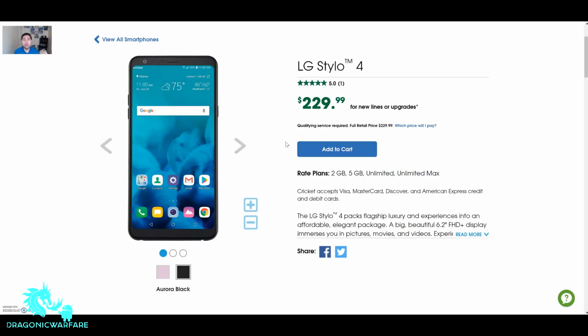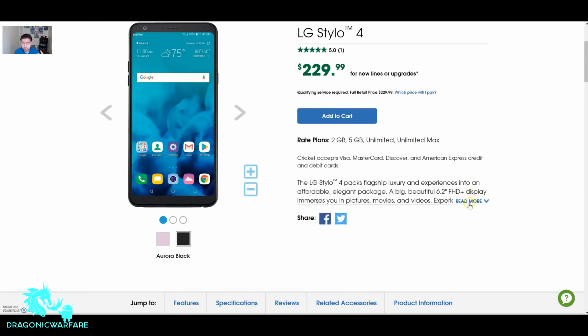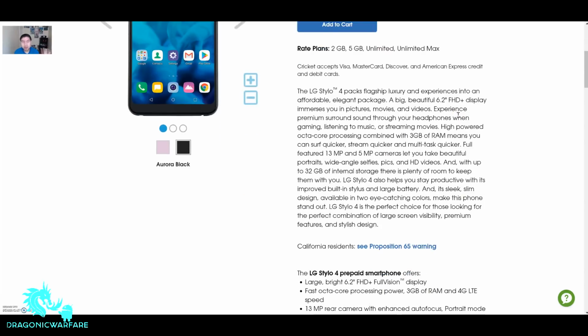If you don't care about the RAM, go ahead and pick up the cheaper version on Metro PCS or wait for the Boost Mobile version, which I'm guessing will be roughly about the same price if it has 2 gigs of RAM, guys. Like I said, this is a budget channel, guys. I'm personally going to get the Boost Mobile version, just because I have other phones that I use for video editing and gaming and all that stuff. But I'm just saying, for anybody that really wants a Stylo 4 and you're like, man, I really want the beefiest version of this phone, then that's the one to get.